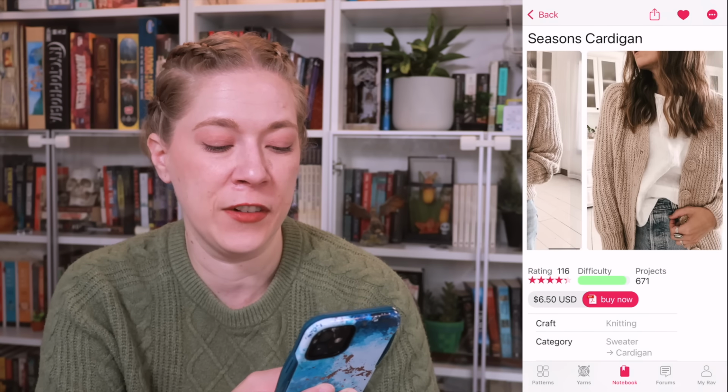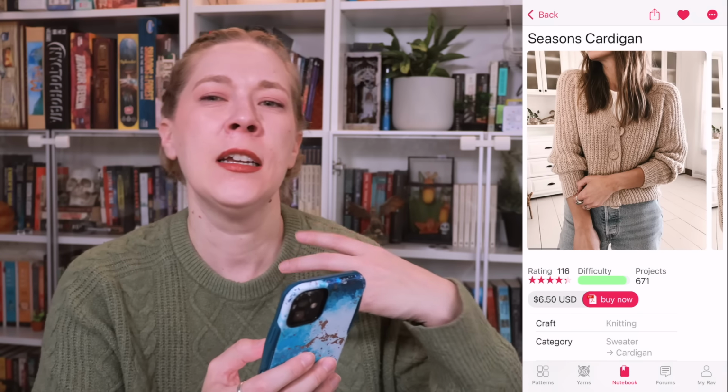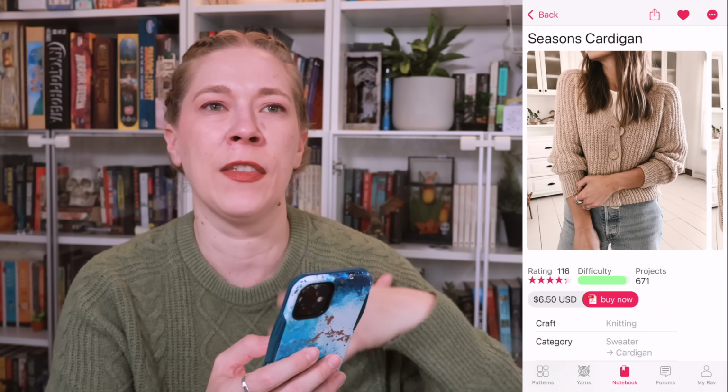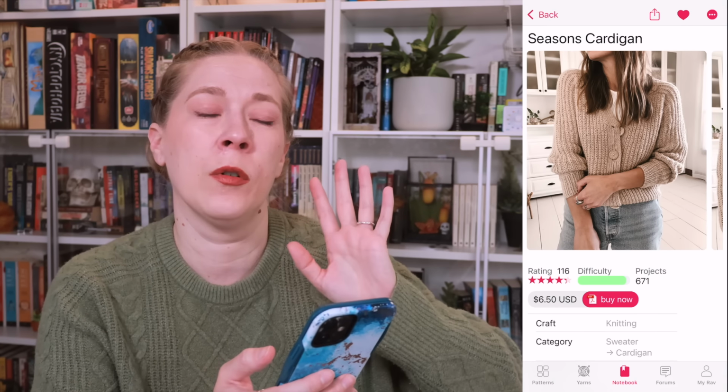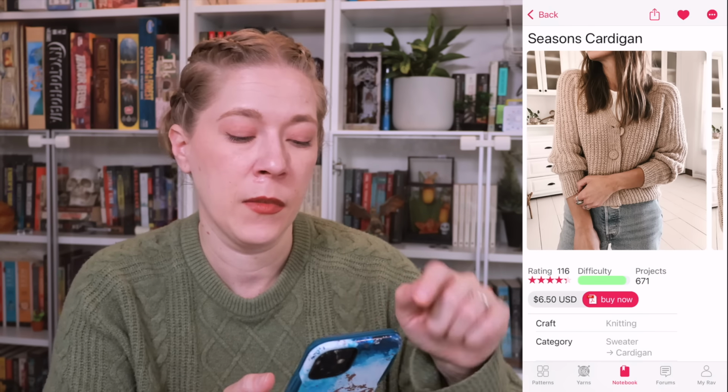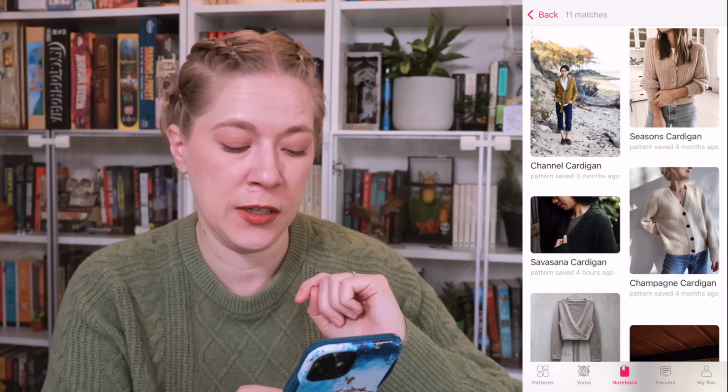I like that half fisherman's rib to add a little texture, which I feel like, especially if I do it in a neutral color, might be very fun without going for a really bold texture or a cable or something that to me is more of a statement. So yeah, those are some of the ones I'm considering.